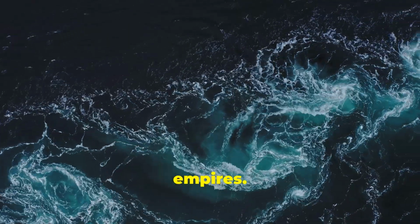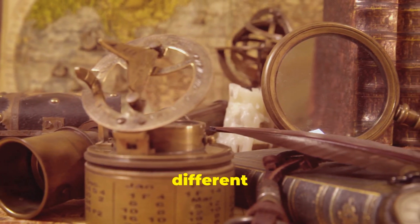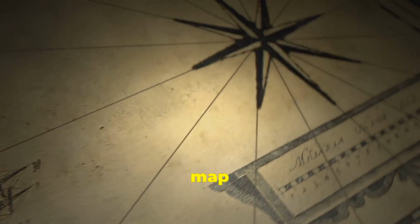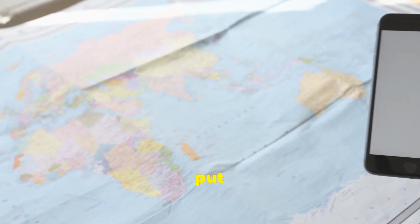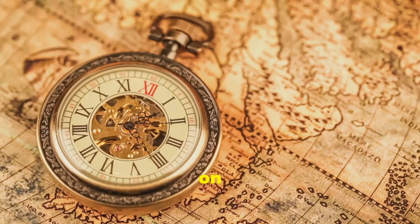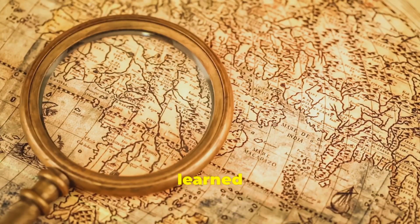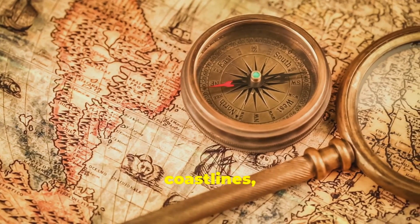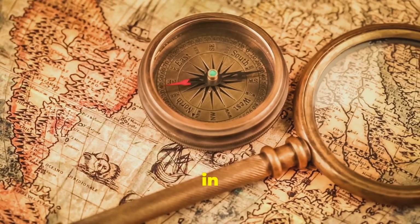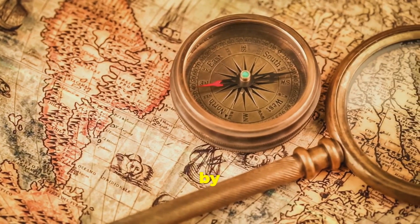De Lisle's map of the world, made in the 1720s, looks very different from Al-Idrisi's map. De Lisle's map has north at the top, which is how we usually see maps today. By this time, most mapmakers in Europe had agreed to put north at the top. The continents on De Lisle's map are also drawn more accurately. This is because people had explored and learned more about the world by the 1700s. De Lisle's map shows coastlines, mountains, rivers, and borders between countries in great detail. This shows us that map-making had become much more accurate and detailed by this time.